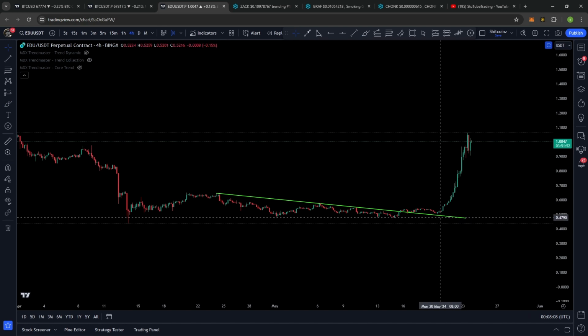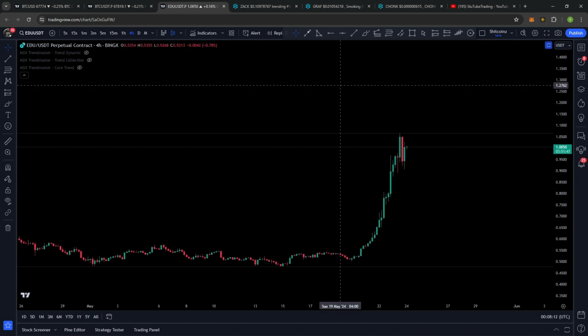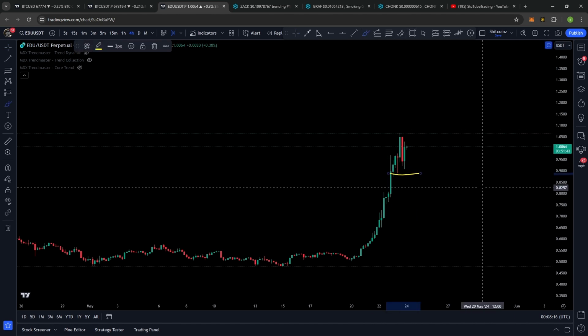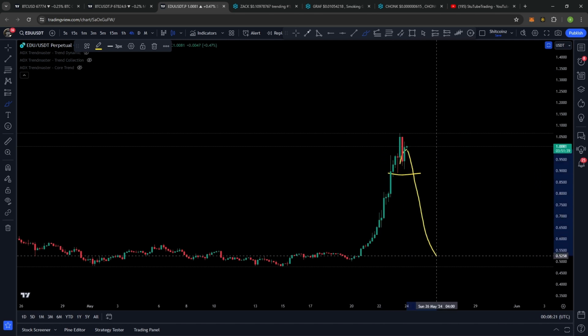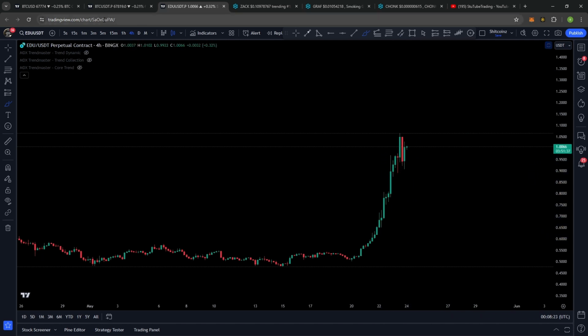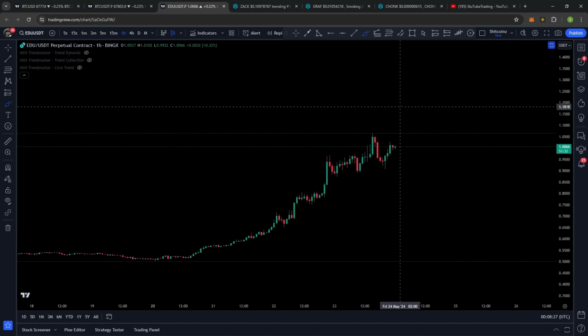Unfortunately, there's not much support on the way up. There's not much I can say about that. If we do end up losing this low, I mean, it could come straight back down. I know nothing about the project or anything like that. Let's start zooming in a little bit.